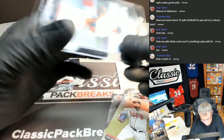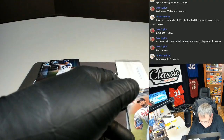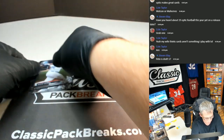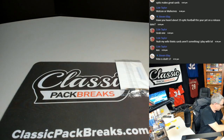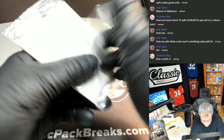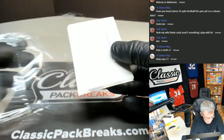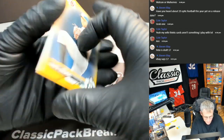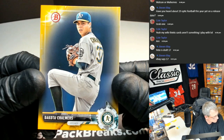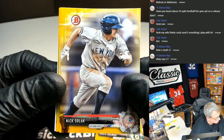Sixteen drafts, Steven. Pretty sure. All right, Cole, here we go. Glaber Chrome. See what we can find here with our yellows. I wonder if, do they slap auto on the yellows or not? Here we go. No, I'm pretty sure Alonzo's 16 draft is his first. Nick Solak.